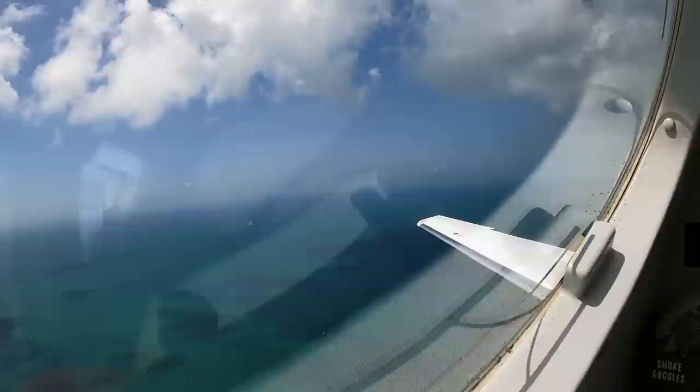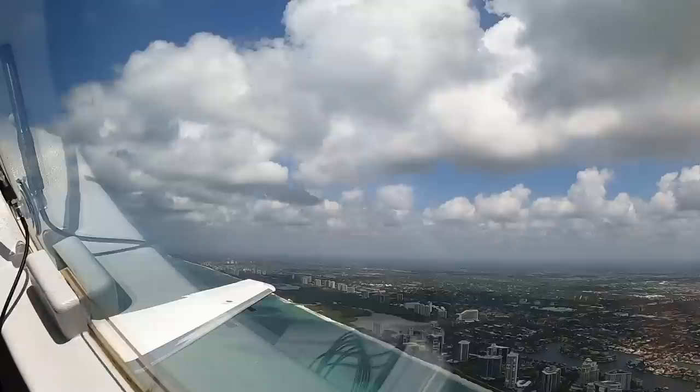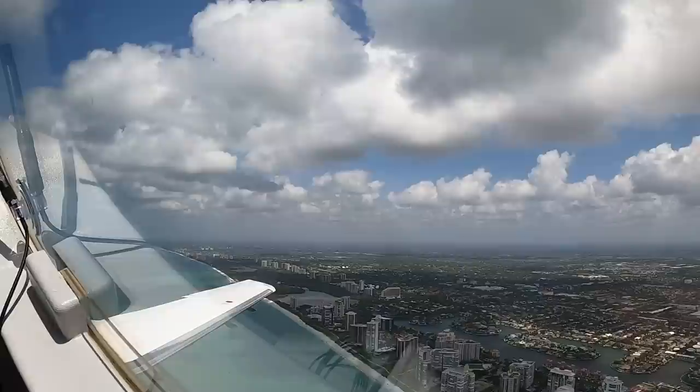November 517 Fox Alpha, traffic you're looking for is at your 3 o'clock and 2 miles on final, Premier Jet at 1200. Looking for traffic, 517 Fox Alpha. Make that right turn to join the downwind. Right turn, join the downwind, 517 Fox Alpha.